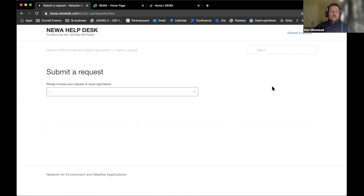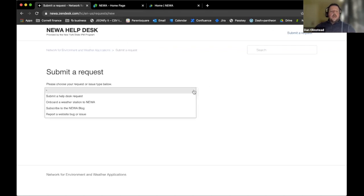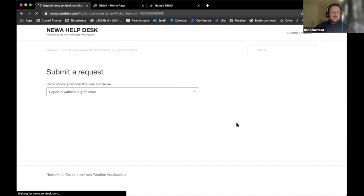If you have a weather station, you know that we have an onboarding process. If you sent an email to that email address, you know that we create a work ticket. This is actually like a one-stop shop. So if you go to newa.zendesk.com and go to submit a request, we have all the different types of requests that you can submit here. So what I want to do, in the context of this presentation, is go down to report a website bug or issue.